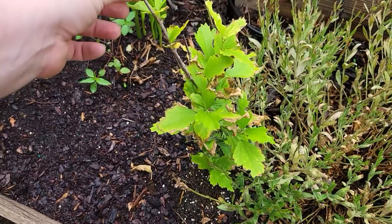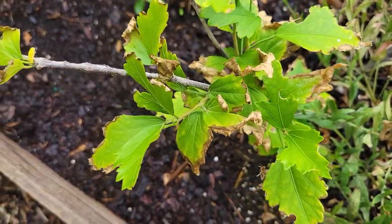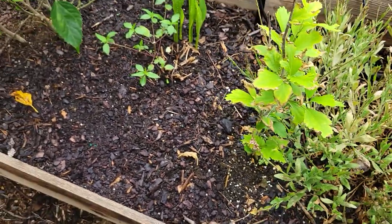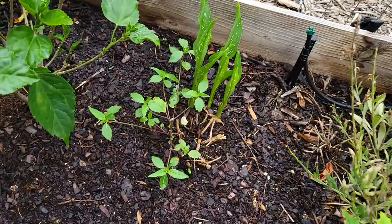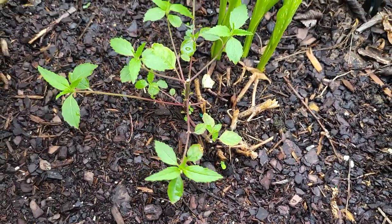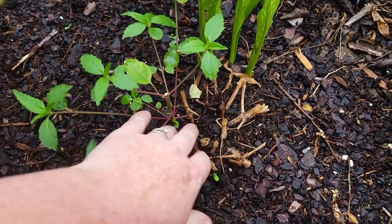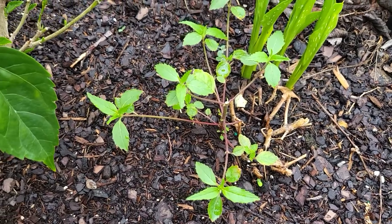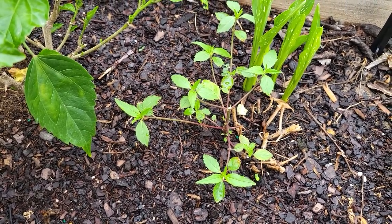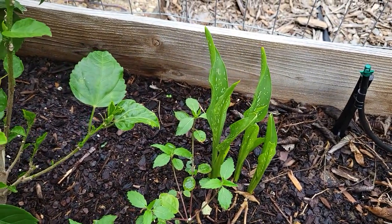Here is my Rose of Sharon, looking very, very sad. I don't know if it's because of the heat or what, but it's not looking very good. So this is what I thought was my Joseph's coat, but now I don't know what that is. This is where the Joseph's coat was, but Joseph's coat has hot pink on this leaf. It's variegated, and as you can see, that's not, so not too sure. There's some more calla lilies right there.